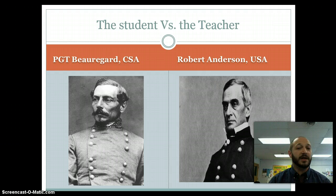Just a little bit of a tidbit on these two individuals for you guys is Robert Anderson was actually an instructor. He was a field artillery instructor at West Point. And when he was the instructor, he had a teacher's assistant. And his teacher's assistant did such a good job, he kept him on for another year after his graduation to be his assistant. His assistant was P.G.T. Beauregard. So in this case, you had the student fighting the teacher and defeating the teacher. This is really one of those small tidbits that the Civil War was filled with, and that makes it absolutely an interesting and fascinating topic.